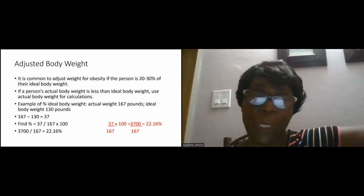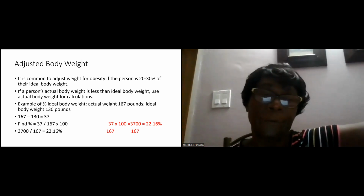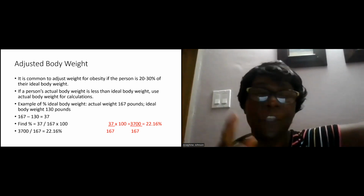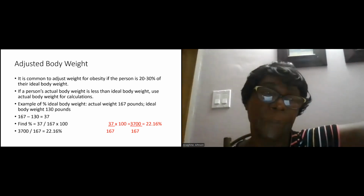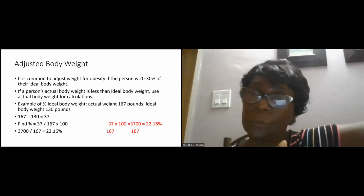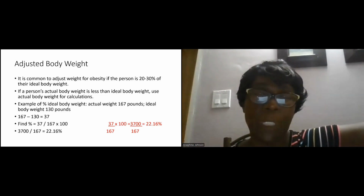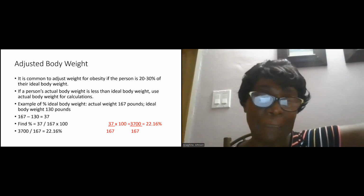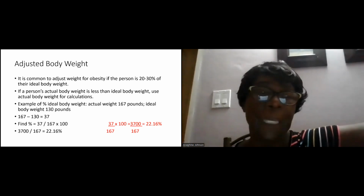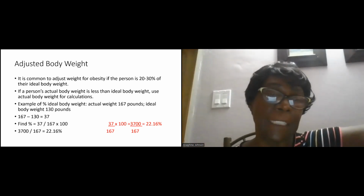I don't know if anybody wants to adjust their body weight. I'm not going to adjust mine, but I put it here so you could see. You have to take away your ideal body weight, the lower one, from your actual weight. So my actual weight is 167 and I took away 130. It left me with 37. So to find your adjusted body weight, you have to find 40% of that 37 and add it to your ideal body weight.